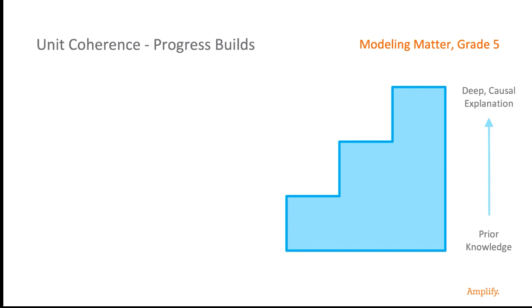In modeling matter, as in all units, students are going to start with a pre-unit assessment. This tells me how much prior knowledge my students might have. The unit then starts with lessons designed around Progress Build 1. In this case, observable properties result from molecular properties. So basically, if two pure substances have different observable properties, they're made of different molecules.